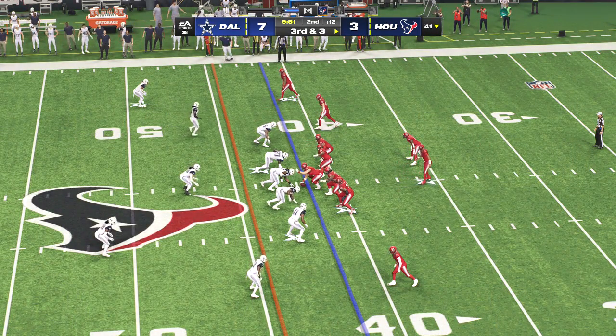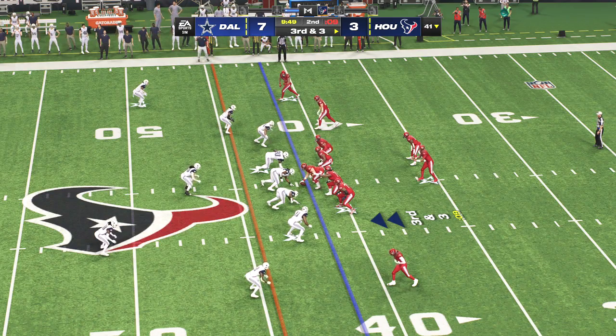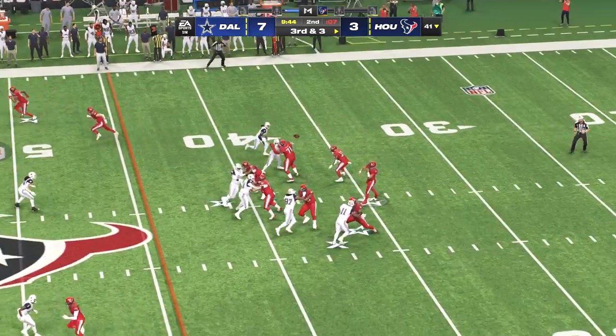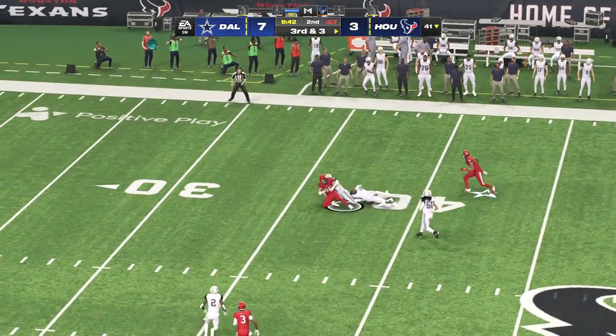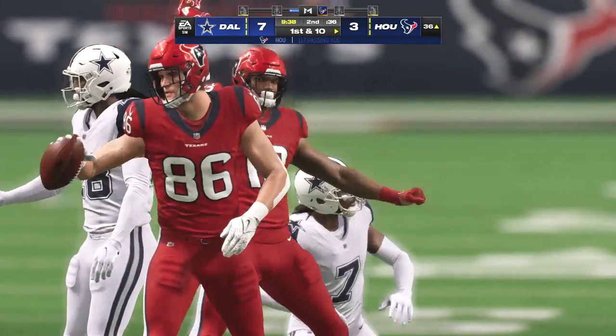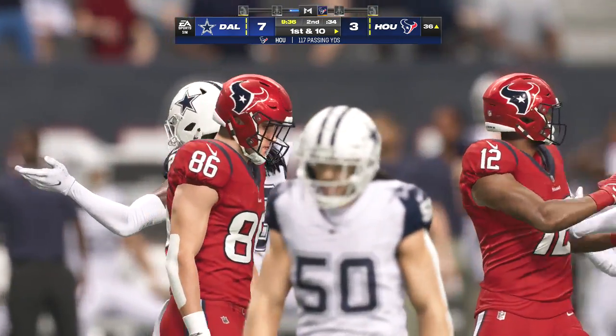The Texans on 3rd down. Just 1 for 5 to this point. This time it's 3rd and 3. Back to throw. Here's Stroud. Pass taken in by his big tight end. And they'll get this well past midfield before being stopped just before the 35.